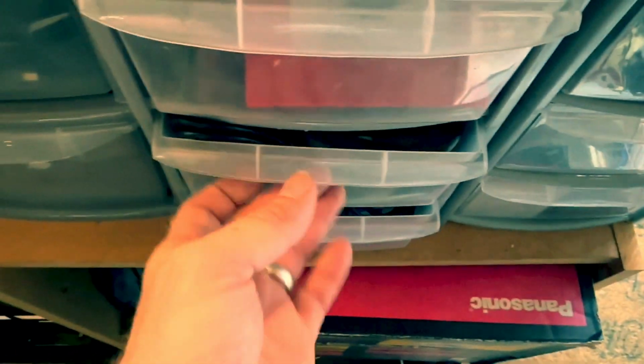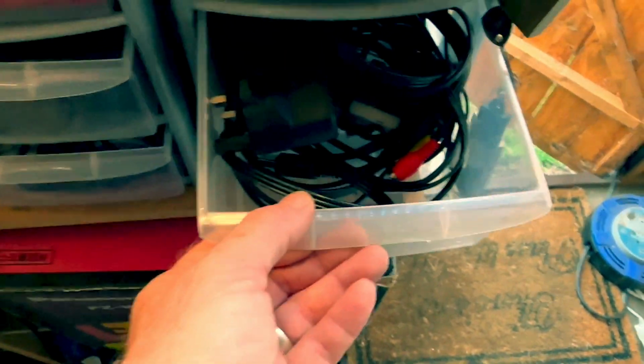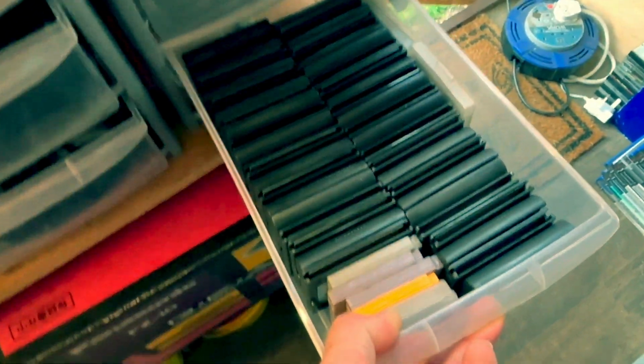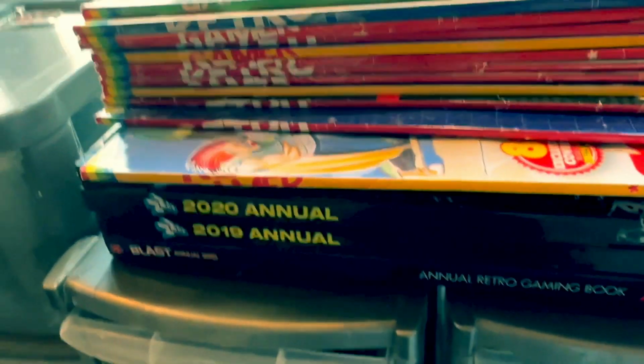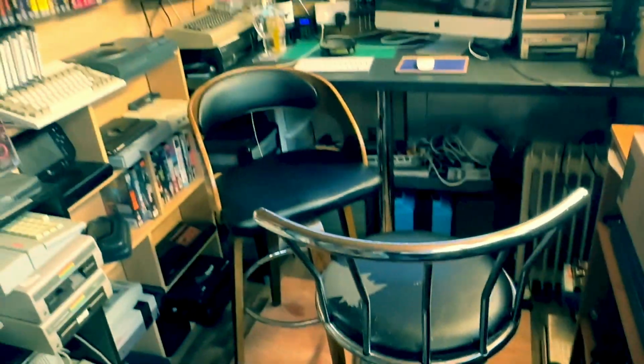In here, just keep stuff like cables, lots of cables, controllers, more controllers, more stuff in there, more cartridges, SD card solutions for micros, more controllers, more cables, and a box full of Sega Game Gear games. And then that's it. Well, we've got a few little annuals and Retro Gamer mags and what have you there. But yeah, that is the shed.